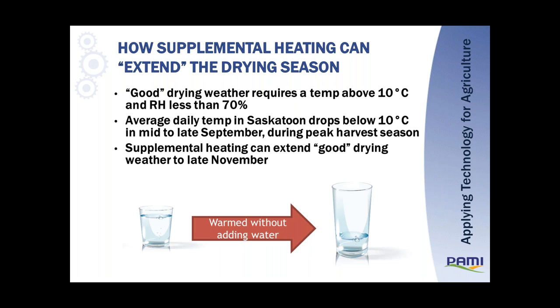So good drying weather, like I said, requires temperatures above 10 degrees Celsius and humidity below 70%. Anything below that, any possible drying, even if the equilibrium moisture content and humidity is lower, the drying rate will be very slow.